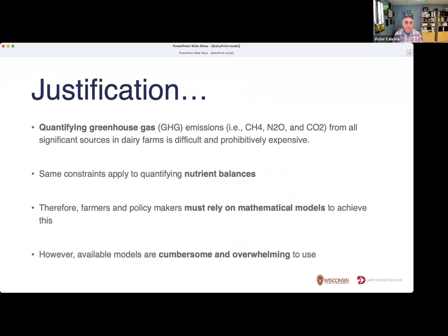So we want to quantify greenhouse gas emissions from all the significant sources in dairy farms. But this is difficult because, at the moment, it's not possible to measure directly. Even if it is, nowadays with new devices and technologies we could potentially do it, but it would be extremely expensive and not practical. The same thing applies to doing nutrient balances. If we are working on greenhouse gas emissions, I think it's prudent to also think about other nutrients that are being emitted or used on dairy farms. So we should think of a more holistic approach to the environmental standpoint of the dairy industry. Because of that, we rely on mathematical models to have a quantification or estimate of the emissions on dairy farms.